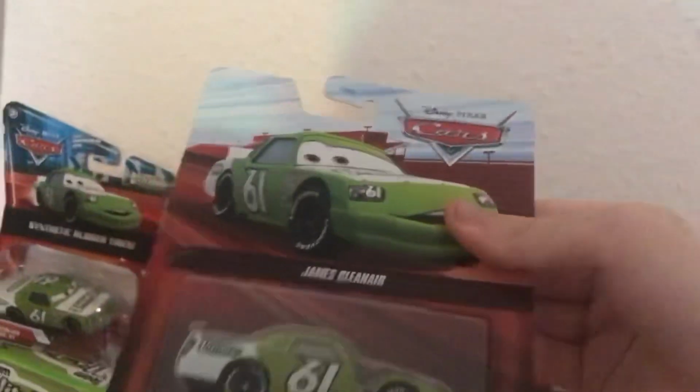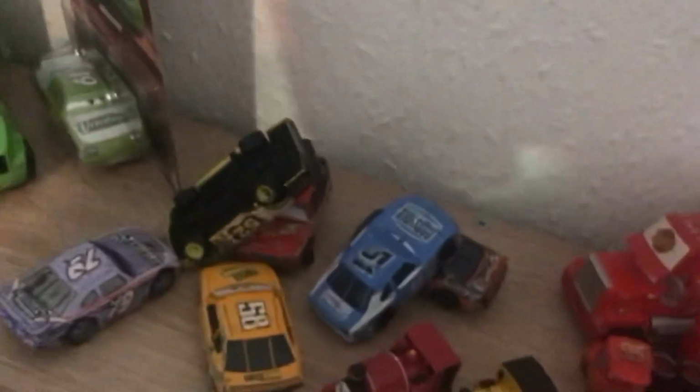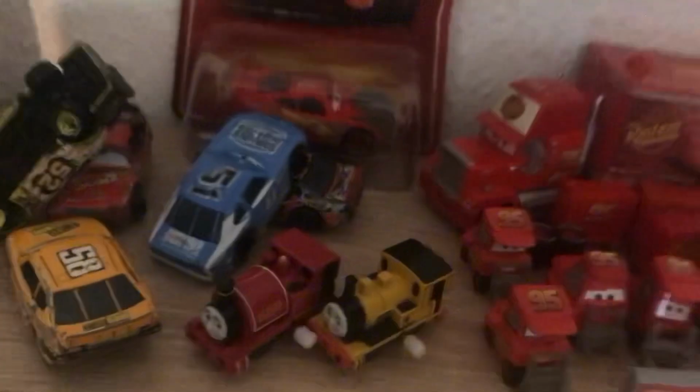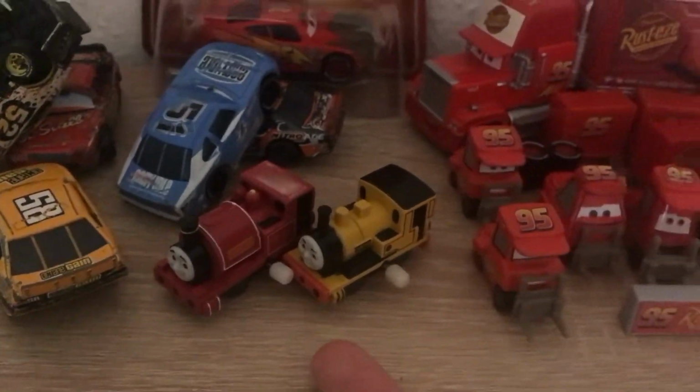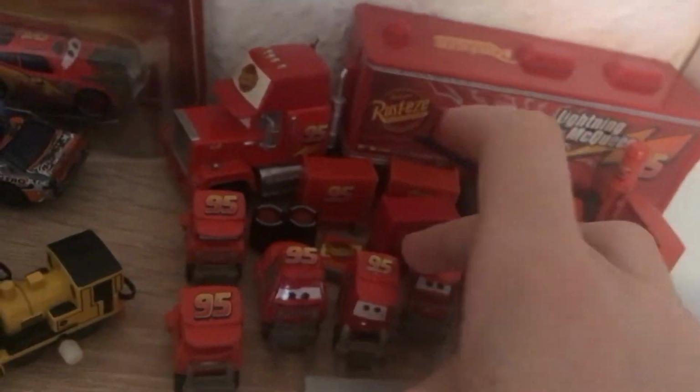I recently bought this Thailand variant of James in the package. I got a custom Vitaline hauler, custom race damage James Cleaner. I got all my other custom race damage cars. I've got the extremely... Oh, Claude fell. I got the extremely rare Muddy Lightning McQueen in the package. It's probably one of the biggest flexes in my collection, to be honest. Actually, no, there's a bigger flex, hang on. But you got this kind of capsule player, old Duncan and Scarlowy here, just chilling. The Rusties team, you got McQueen, its custom pitties, Mac, you know.